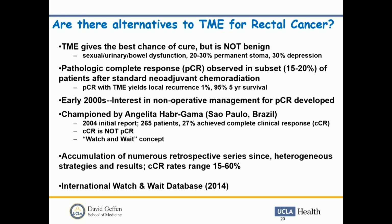And over the past 20, 25 years, as the institution of neoadjuvant chemoradiation took place for rectal cancer, the observation was that there was a subset of patients who, after we do the surgery to remove the organ, would have achieved a complete pathologic response. In other words, no remaining tumor visible. And so in the early 2000s, the interest developed in the idea of, in this subset of patients, is it possible to avoid surgery altogether?